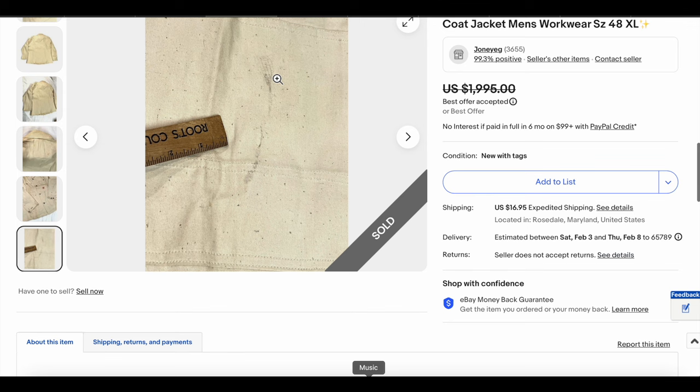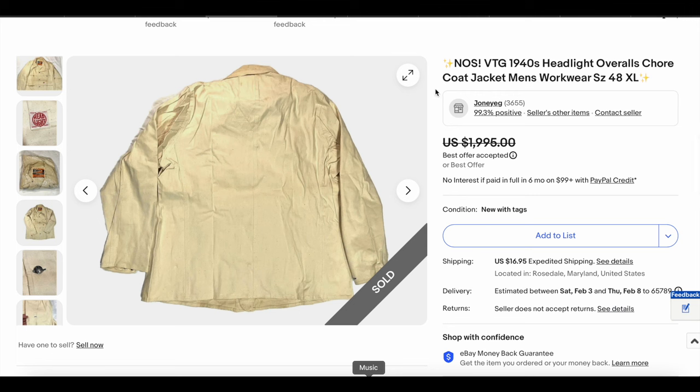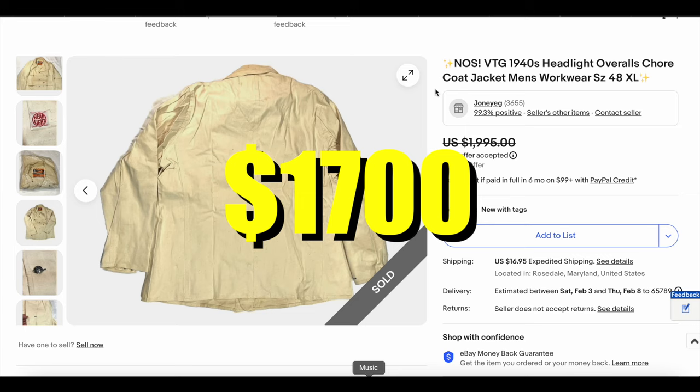Not too bad, maybe a little bit of water damage, I don't know what you'd call that, but a beautiful piece of Headlight history here. This one sold for $1,700.